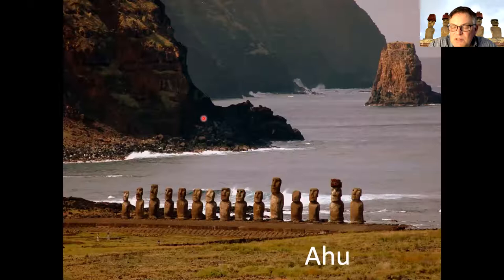Now, the statues I mentioned, these Moai, weren't just made and then moved around the island on their own. They were made and moved around the island, but they weren't just randomly scattered by themselves. They were brought to platforms on which they were then placed by pre-contact people, Rapa Nui people. These platforms are called Ahu, A-H-U, which are gigantic stone monuments built for statues to be placed on top of.